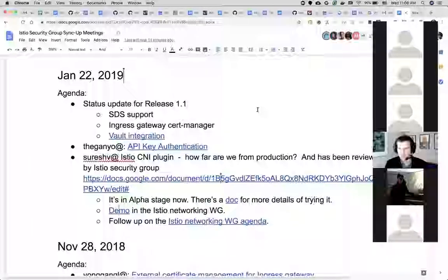And beyond that, we also have support for the ingress gateway cert manager, which means when you have multiple certs for the ingress gateway, you don't need to add more.